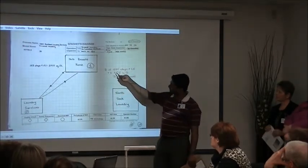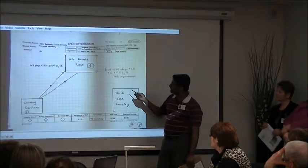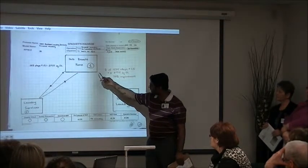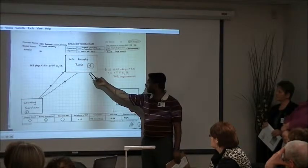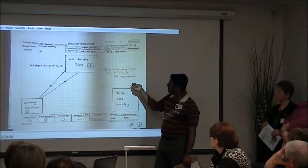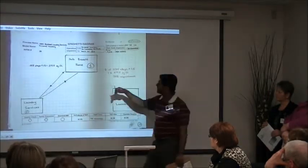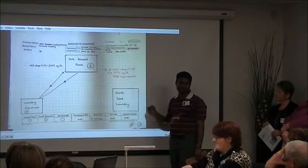We can compare the spaghetti diagram now and the initial spaghetti diagram. In this one, we removed the personal laundry items going from Herb Bassett to the North SAS laundry. So we reduced the steps from 800 and something to 253 steps, which is a 70% improvement.